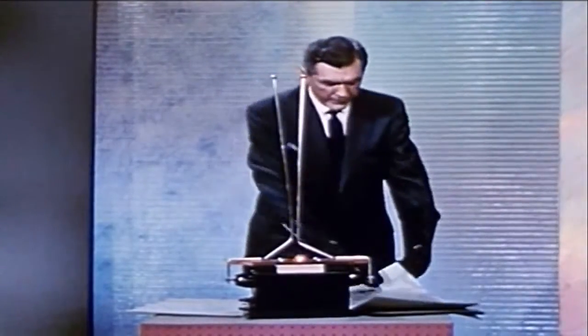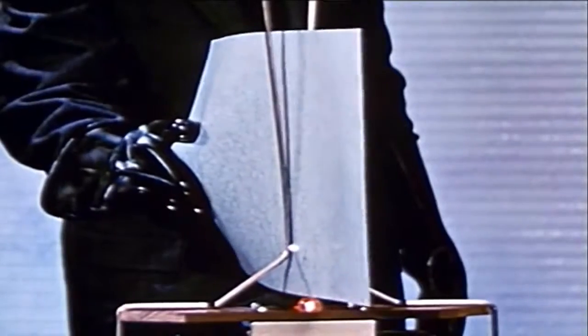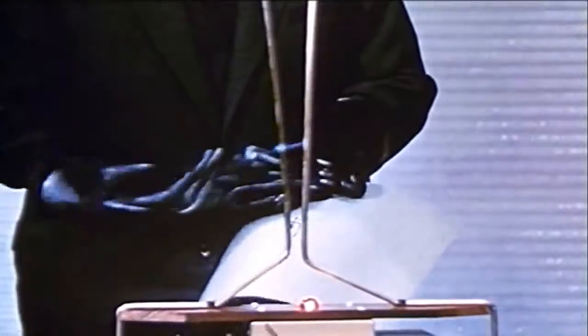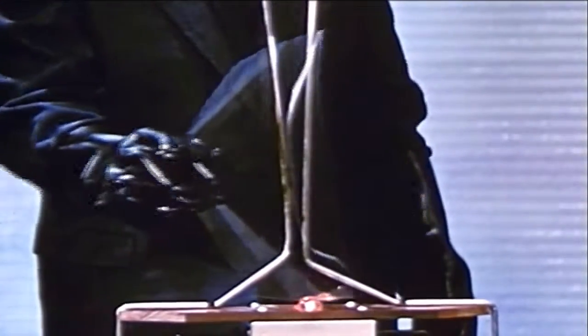Here's a spark of about 15,000 volts. We'll try to break it with this sheet of ordinary insulating material. Now let's try a sheet of Mylar, 1/5 as thick. We can break the spark not once, but many times. And with a thinner sheet of film.